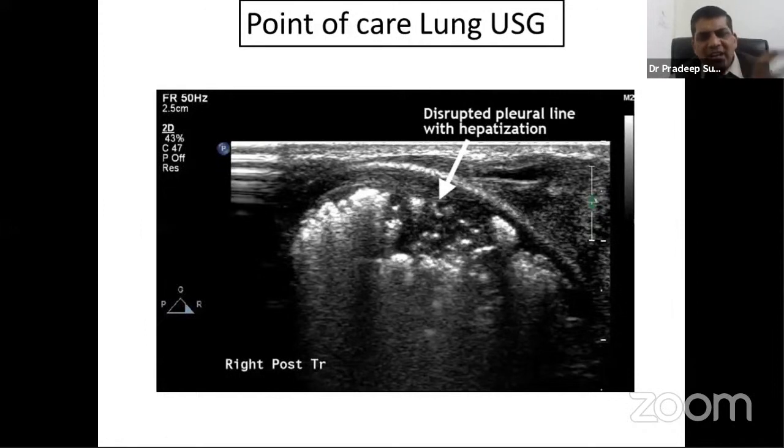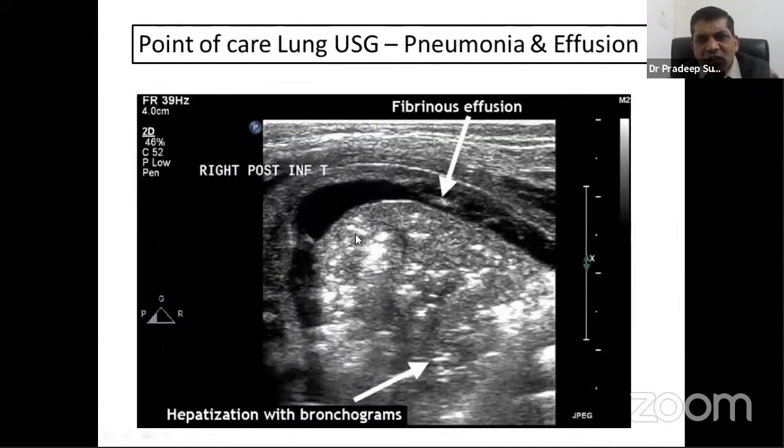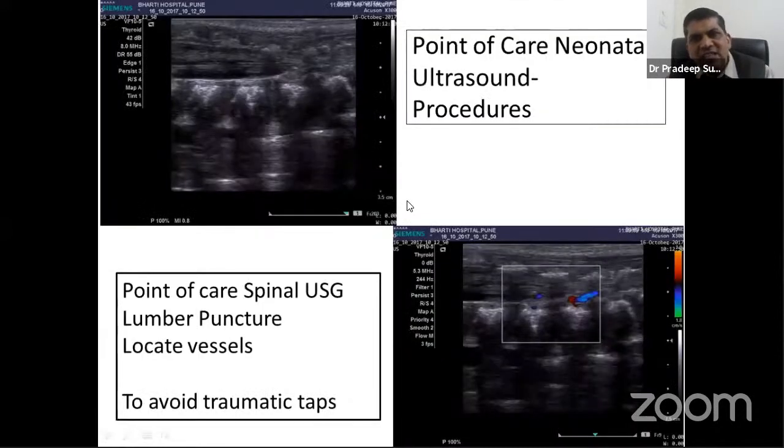So we saw the cardiac ultrasound. We saw the lung ultrasound, which has helped in diagnosing the pneumonia plus parapneumonic effusion. At the same time, we wanted to do the lumbar puncture, and for that lumbar puncture, a simple spine ultrasound was done.